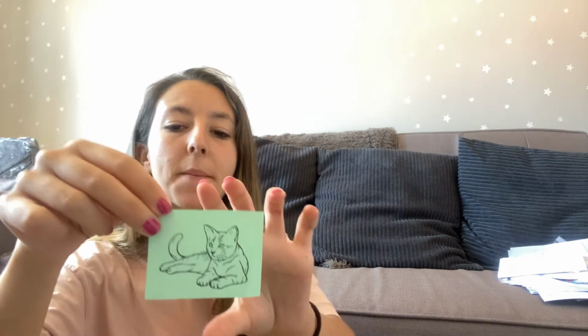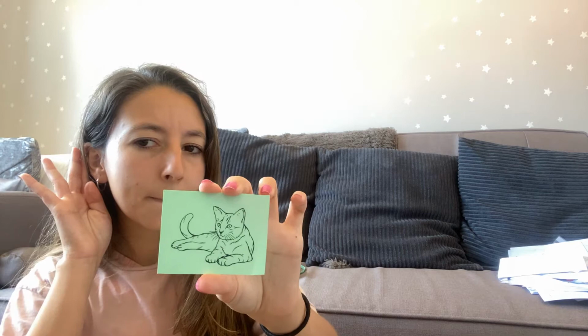Oh, what have we got here? What can you see? Well done, it's a cat. Who can remember what noise they make? Well done, it's meow. Well done. Can you do it again? Meow, well done. Right, let's see what else is in Miss Sara's box. Should we have a look?